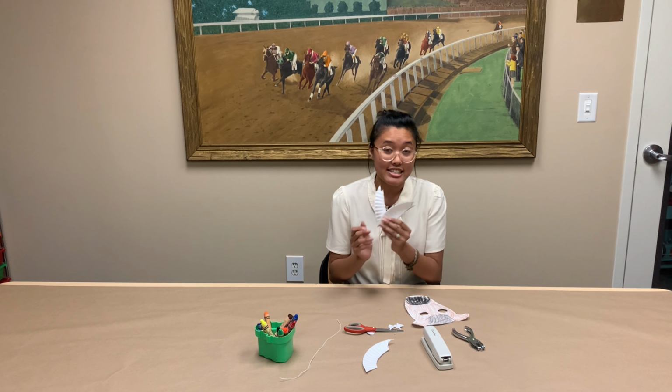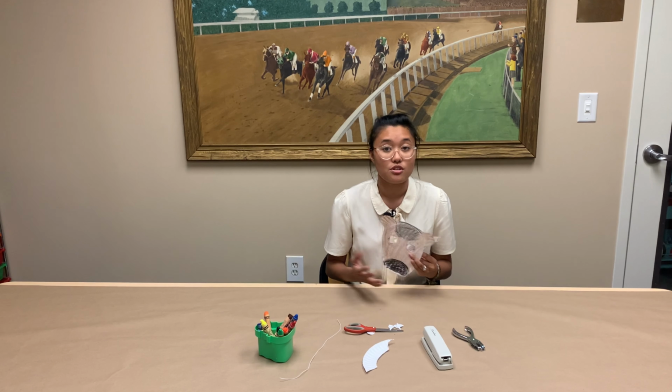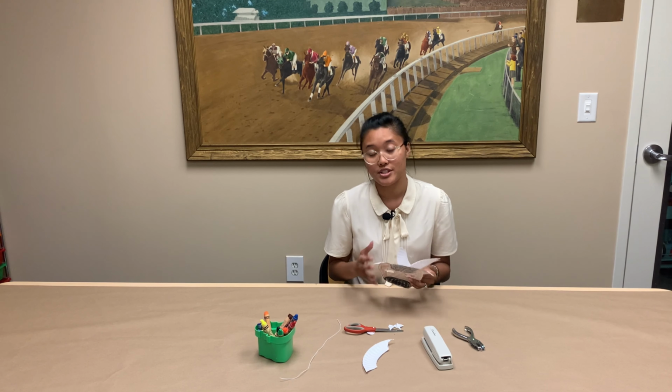Now we're going to attach our deer antlers to our deer. You could use glue, tape, or a stapler to help you for this part.